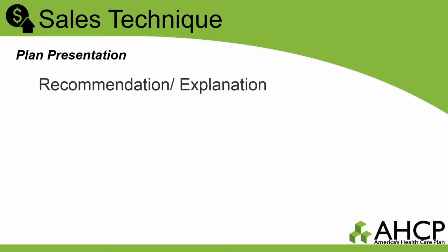So let's jump in. Plan presentation is really five main components. There is a recommendation or explanation of what you're doing. Again, clients want to know what you are doing. They don't like the unknown. The fear of the unknown is huge for humans. Then how the benefit usage works, so how does this actually pertain to them? And how the ancillary products work.